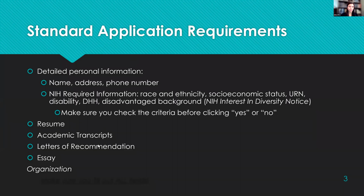Thank you, Ms. Thomas. One more thing to note when you're doing this general overview of the application is that you need to include as much detail as possible, and you need to include all of the required information, because if you don't, most programs just won't even consider your application.